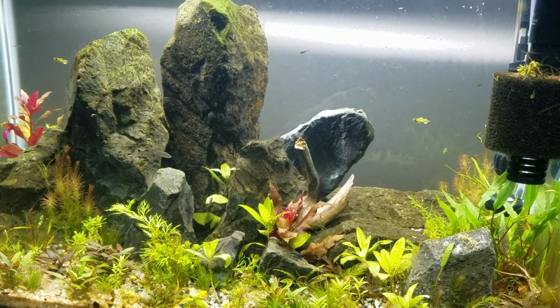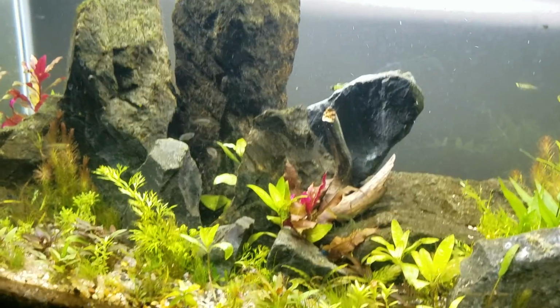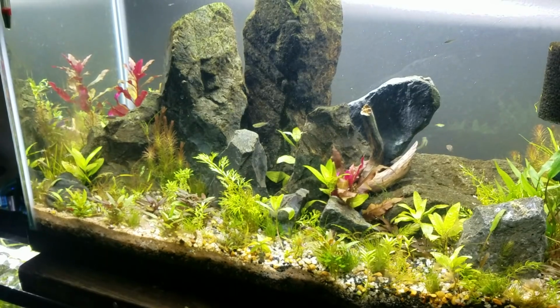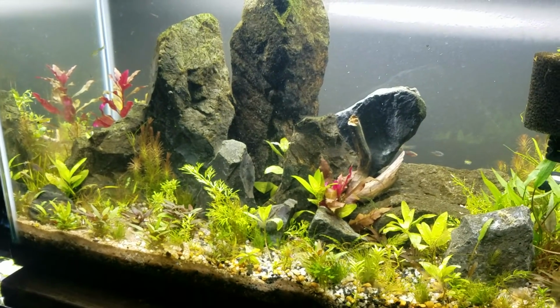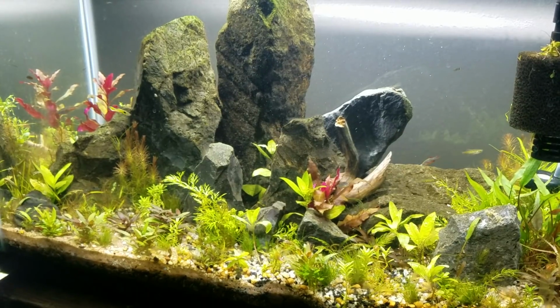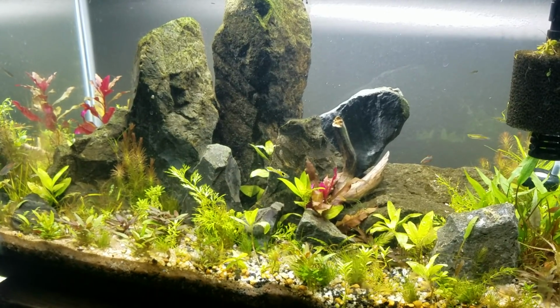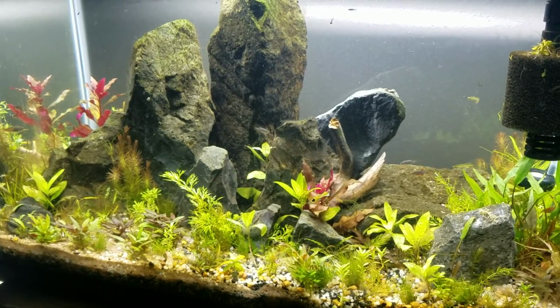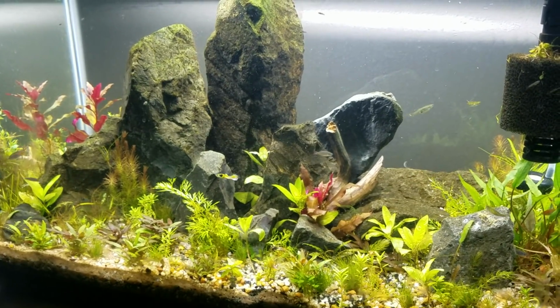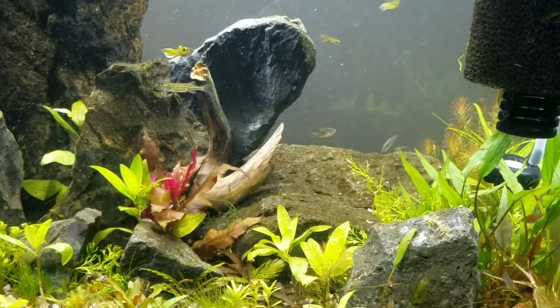So, yeah, let's do a rundown on the species in this tank one more time. And in the meantime, I'll let you guys just watch the flow. If you're thinking of doing a Danio tank, like a micro Danio tank, this is the way to go, I think. It's a little bit quieter, less flashy. It feels a lot more like a natural tank. They look almost like little trout. We'll zoom in on some.